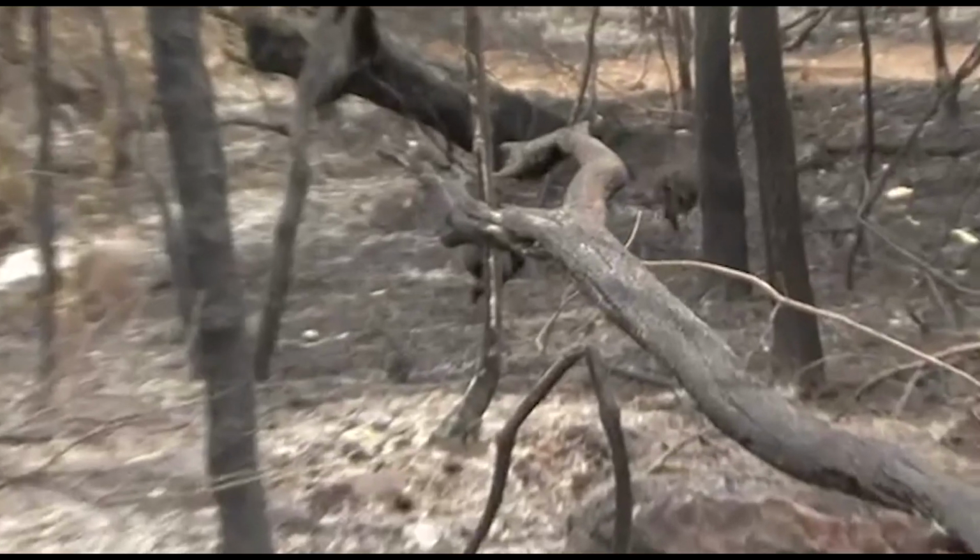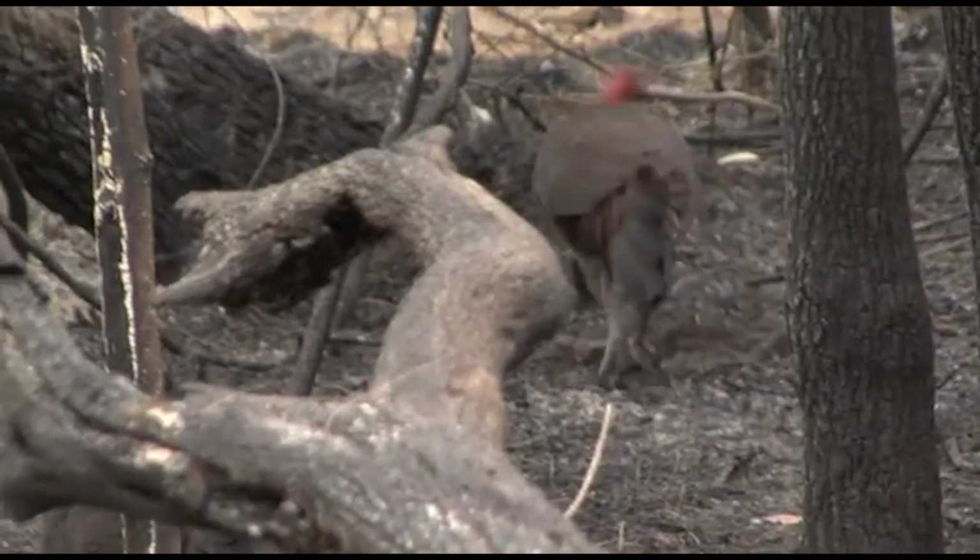Today we're looking at fire. Fire is a huge issue in Ku-ring-gai. There's too much, there's too little, people are concerned. We're going to be looking at how it affects bushcare sites and how the environmental levy is helping.